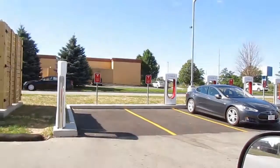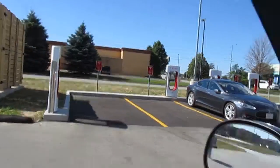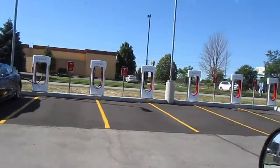So we stopped at Meijer to pick up some stuff, and we noticed... Focus, camera. Focus. There we go. It's a nice new Tesla charging station, which is super cool. Now if we can only buy them in Michigan.